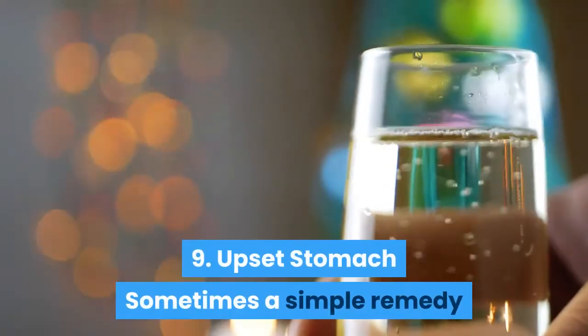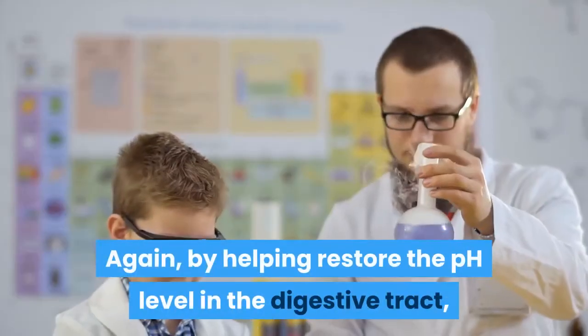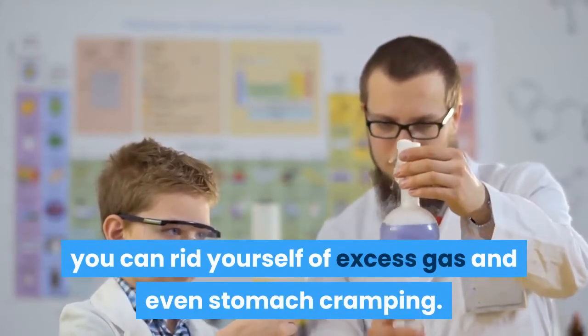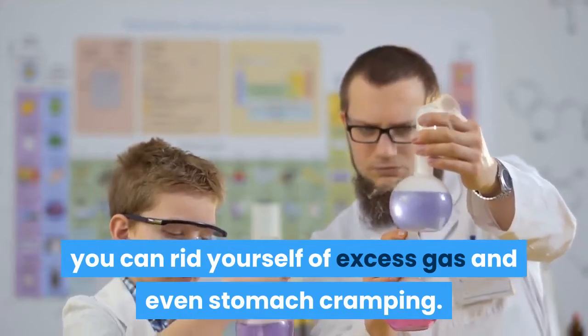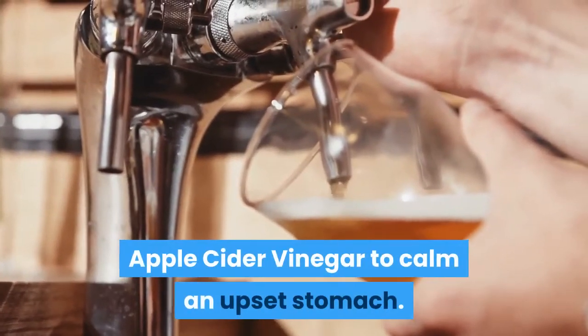9. Upset stomach. Sometimes a simple remedy like apple cider vinegar can settle an upset stomach. Again, by helping restore the pH level in the digestive tract, you can rid yourself of excess gas and even stomach cramping. Try a warm cup of water with 1 teaspoon of apple cider vinegar to calm an upset stomach.